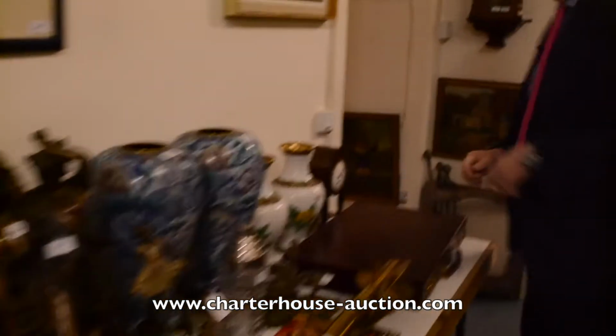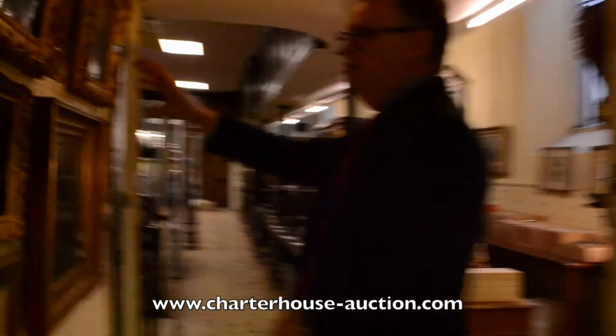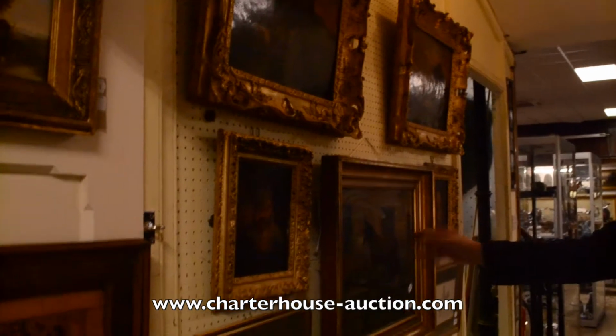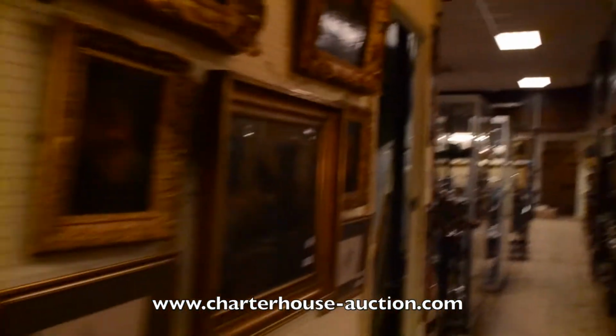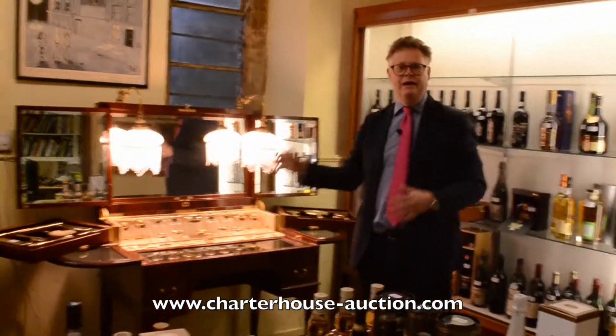And on through in here, again, we've got another 800 lots or so. On here, we've got some super pictures as well. So if you like the old Dobbo there and the old boys and bits and pieces. But through in here, this is one of my favourite lots in the sale. This to me is very Downton Abbey here.